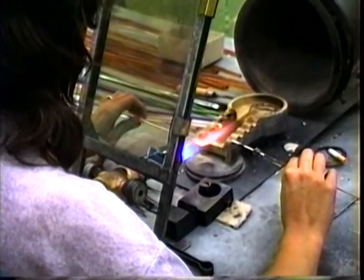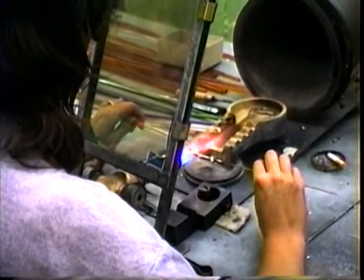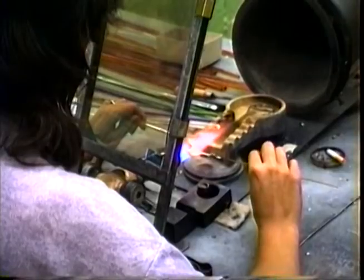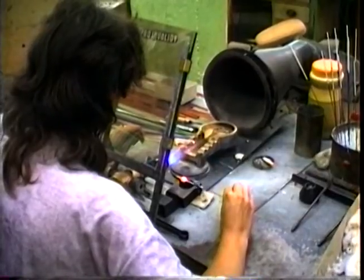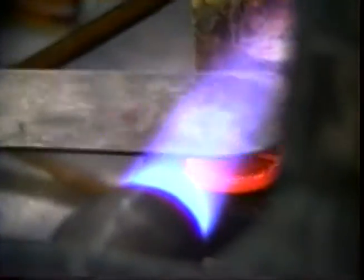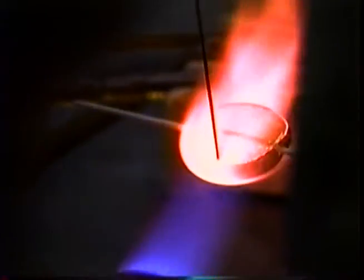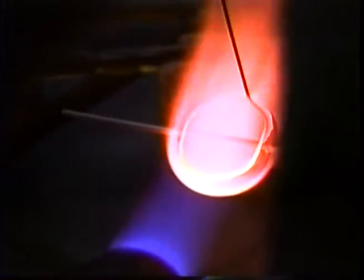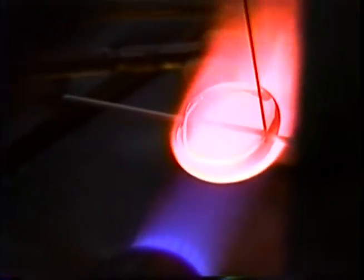Their arms rest on the table. This position gives them a really good support. No strain on the back or the shoulders. Next, we'll see these brown twist beads being made. You can get very good at applying a thread around the edge of a disc when doing 1,200 of them. A broad flame works really well for this large bead.